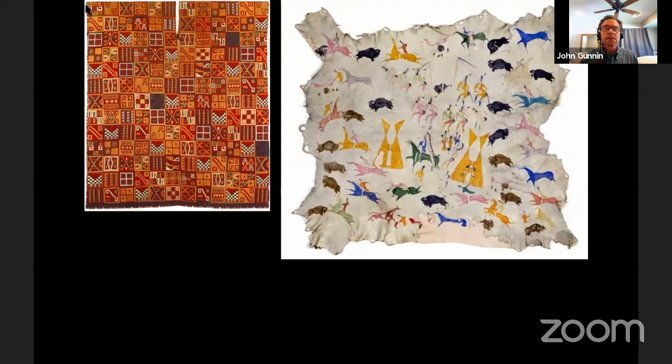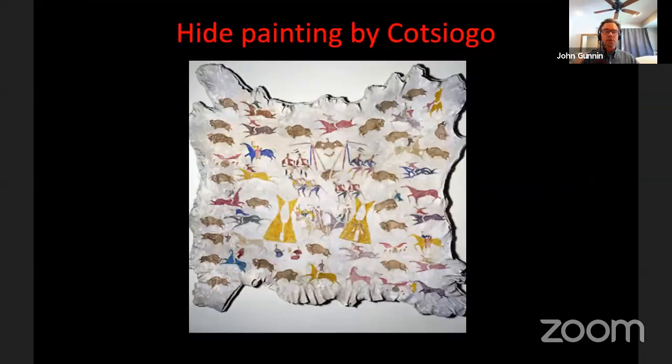Okay, so what are some other possible things? Let's go through and keep going. I want to get to this hide painting on the right, and then we're going to come back and compare it again. Okay, so let's review this a little bit.